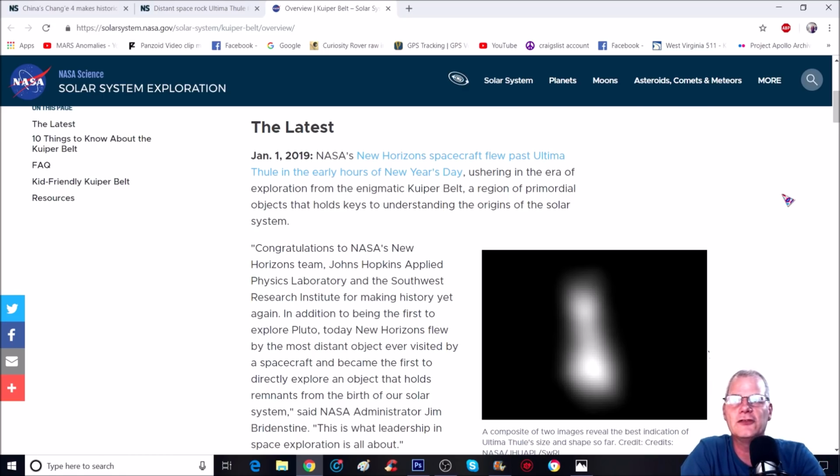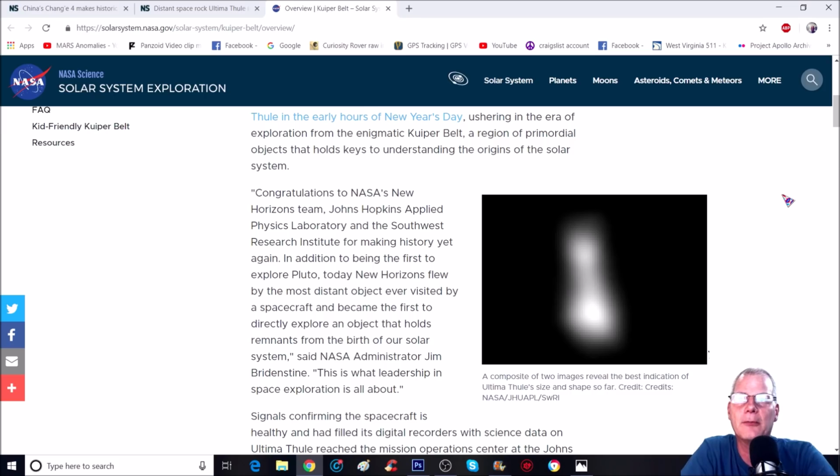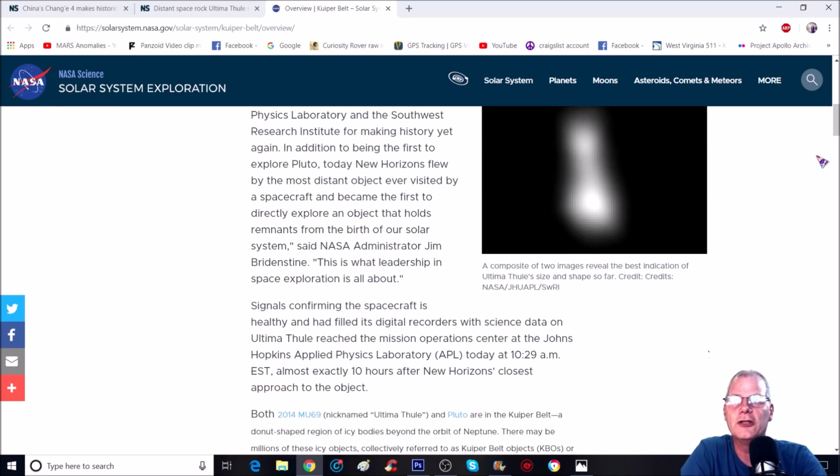Okay, congratulations to NASA's New Horizons team, Johns Hopkins Applied Physics Laboratory, and the Southwest Research Institute for making history yet again. In addition to being the first to explore Pluto, today, New Horizons flew by the most distant object ever visited by the spacecraft and became the first to directly explore an object that holds remnants from the birth of our solar system, said NASA Administrator Jim Bridenstine. This is what leadership in space exploration is all about.